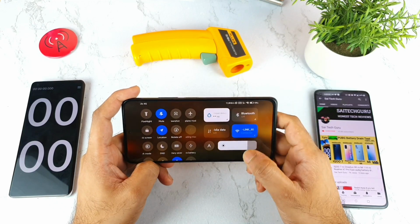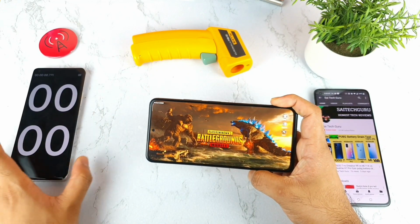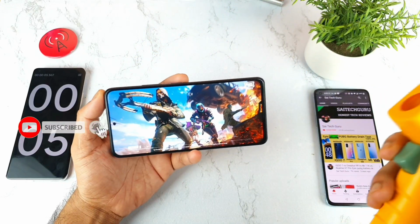Right now, as you can see, I'm using just 70% brightness, and let me increase to full brightness and start the stopwatch. The stopwatch has been started successfully, and I'll be back after close to 59 minutes or 50 minutes.